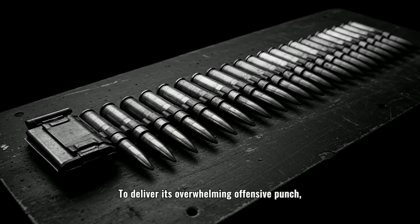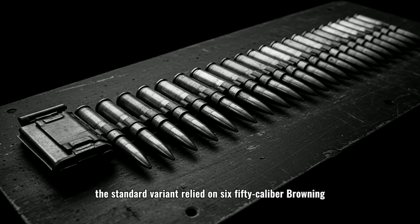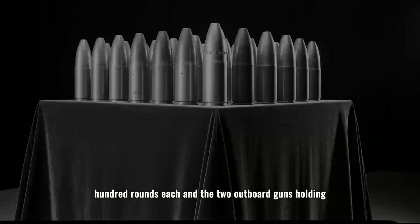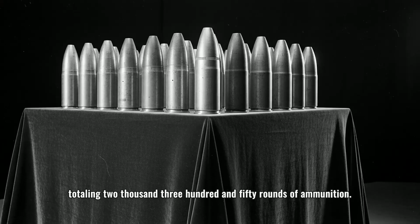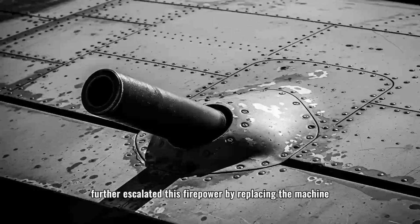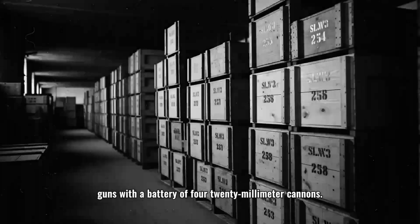To deliver its overwhelming offensive punch, the standard variant relied on 6 50-caliber Browning machine guns, with the 4 inboard weapons carrying 400 rounds each, and the 2 outboard guns holding 375, totaling 2,350 rounds of ammunition. Later iterations, such as the F4U, further escalated this firepower by replacing the machine guns with a battery of 4 20mm cannons.